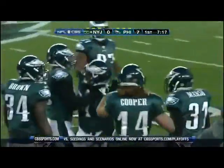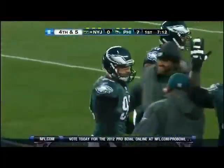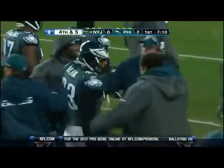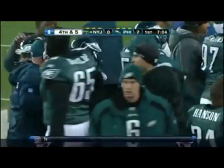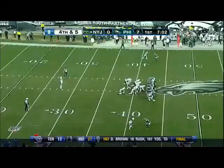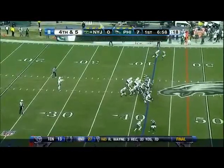Getting back to Jason Babin. Coming into today, tied for second in sacks behind the Vikings' Jared Allen. After three last week in Miami, the Eagles' franchise high is 21, pulled off by Reggie White back in 1987.